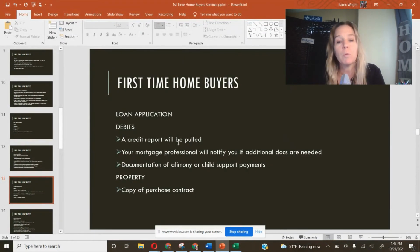A credit report will be pulled. I think this is the third time I said that. Your mortgage professional will notify you if additional documents are needed, just like I was talking about, and you will need documentation of alimony or child support payments. So just, again, get all these ready.